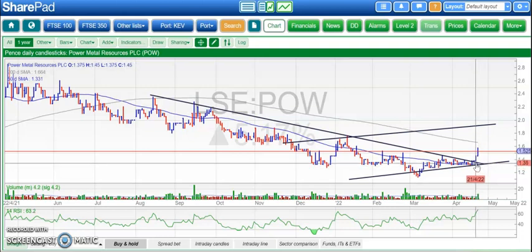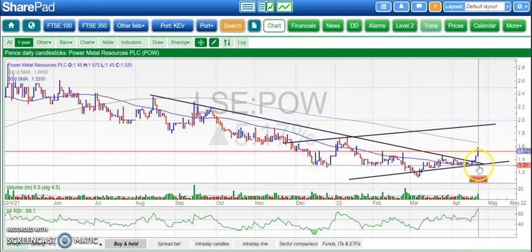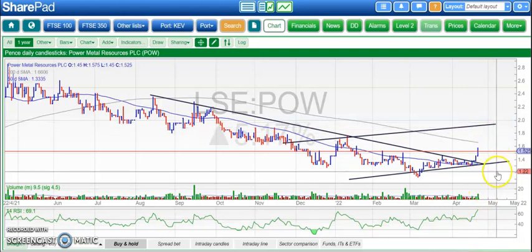Broken a line of resistance there from August as well, around 1.37, let's call it. And above that, we could be heading towards at least 2p by the end of next month, especially given the way that with the higher lows that we had and the shuffle along the 50-day moving average over March and April, the RSI is tracked much harder, so it does look as though this is a turning point for power metals, and let's hope it is.